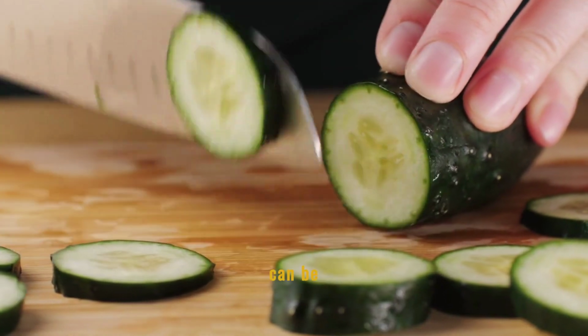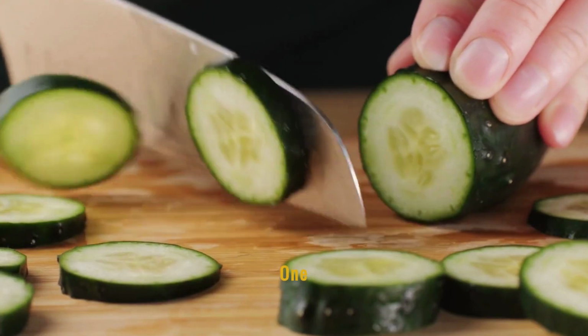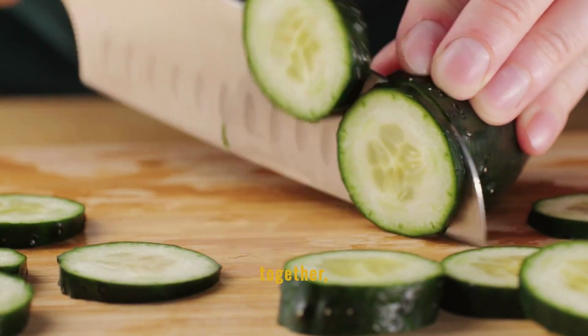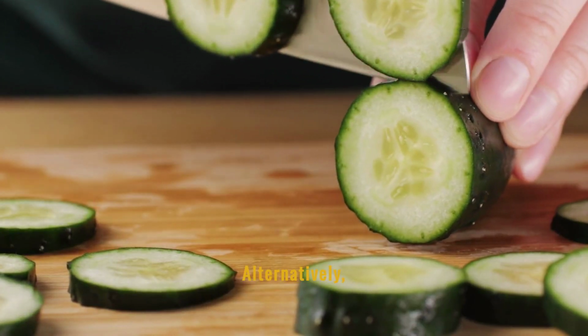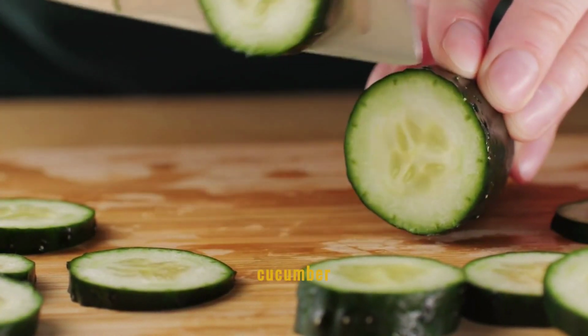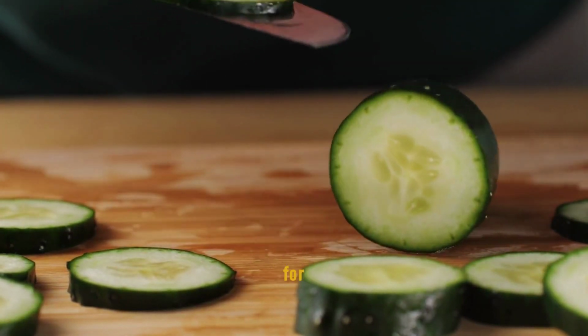Preserving cucumber and lemon can be a delightful way to enjoy their flavors year-round. One effective method is to pickle them together, creating a tangy, refreshing condiment. Alternatively, freezing lemon zest and cucumber slices separately allows for their use in smoothies or as ice cube enhancers for water or cocktails.